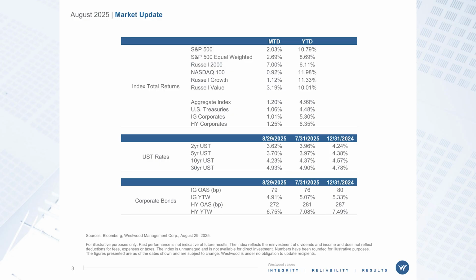Turning to fixed income markets, they also posted positive returns. The driver here was this move lower in interest rates. The aggregate index was up about 1.2%, treasuries up 1.06, investment grade up 1.01, and high yield up 1.25. So not a lot of divergence amongst the fixed income assets, but in general, they were all up.